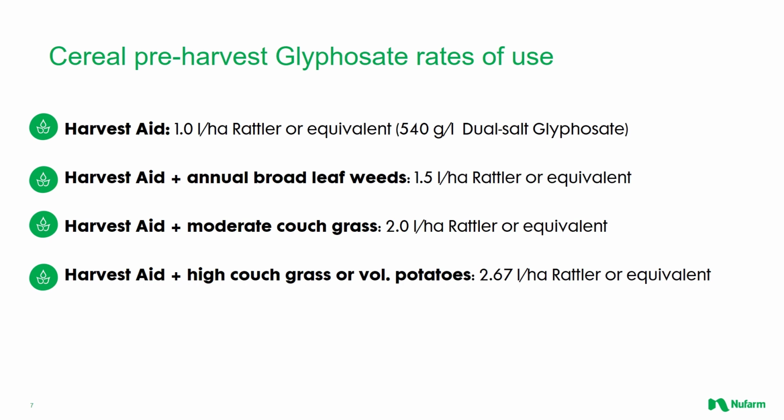Cereal pre-harvest glyphosate rate of use. The rates I will discuss are for a 540 gram formulation, a product such as Rattler. If you're looking just for harvest aid, 1 litre per hectare of a product like Rattler will be sufficient. If you're in a scenario though, where you're trying to achieve harvest aid and to control some annual broadleaf weeds, a rate of 1.5 litres.